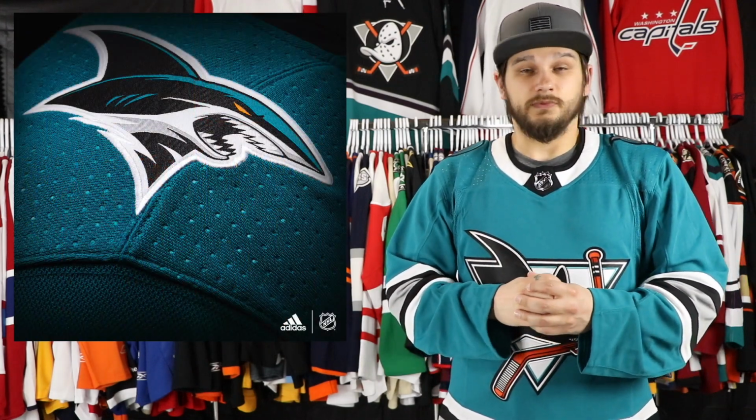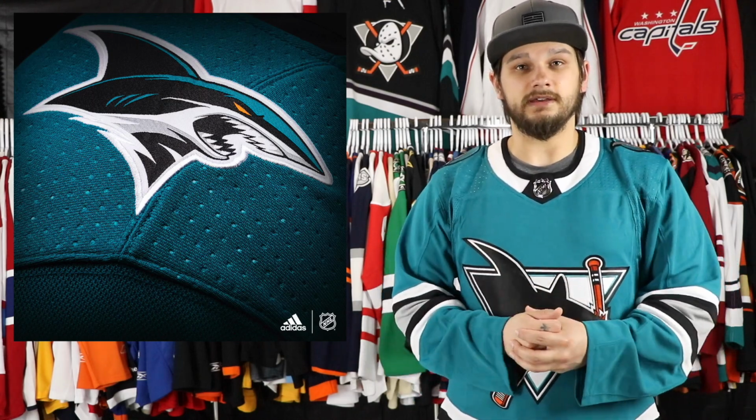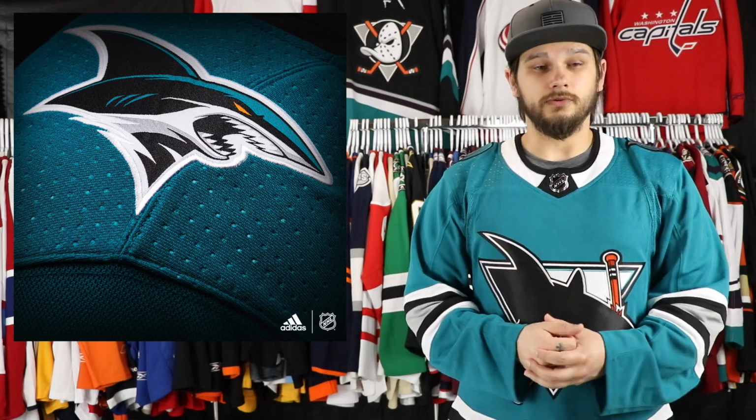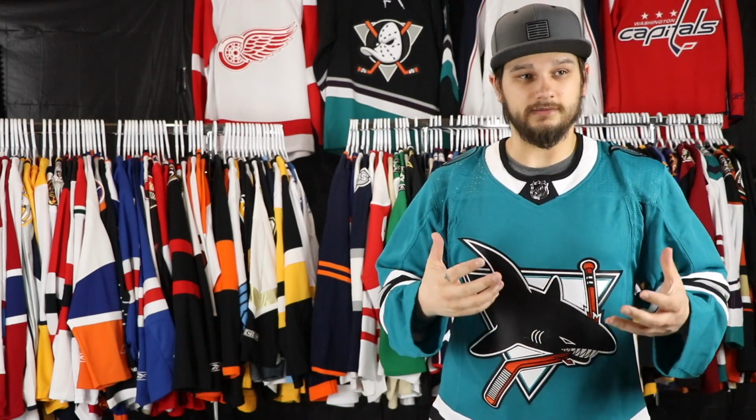That shoulder patch that they have on their home jersey is probably the best logo they've ever had, and is one of the best logos in the entire sport of hockey, not just the NHL. I cannot say enough good things about it. It is such a badass looking logo, and it's really, really cool.